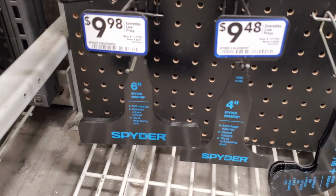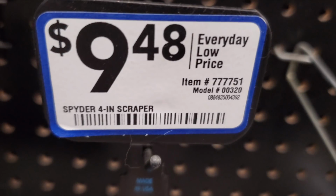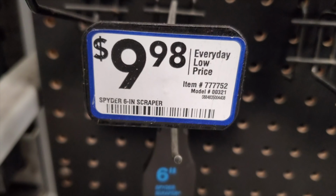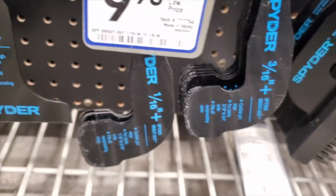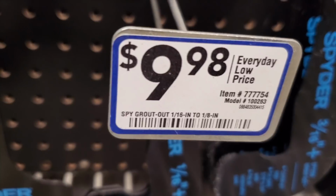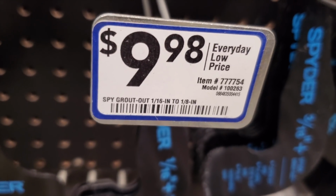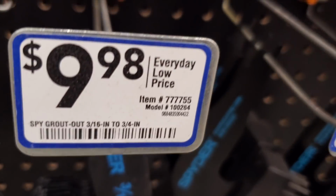And you got some scraper blades. If you guys didn't know, they do make scraper blades for the reciprocating saws. Spider does make, as you guys do see, a 6 and a 4. So that is the 4-inch. If you guys want to look at the item, if you're interested in that, look at your store, buy it. This is 6-inch, $9.98.